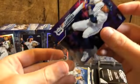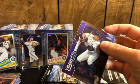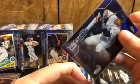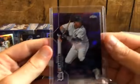I definitely could have got a worse name than Miggy. Not bad, Tigers, not bad. Nice card.